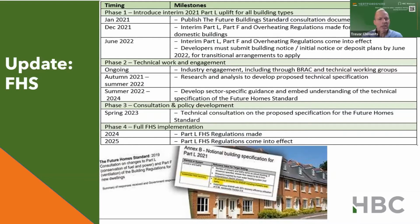This is a slide showing the implementation timeline. So next month we expect the uplift of current standards to result in amendments to the building regulations, with the new interim Doc L being published alongside document F, plus the overheating document as well. So a full technical specification for the Future Home Standard will be consulted on then in 2023, so that we can then expect another amended approved document L and another version of the standard assessment procedure, the SAP calculations that work with approved document L, being introduced, and the necessary legislation coming in to bring that in 2024, ahead of implementation in 2025.